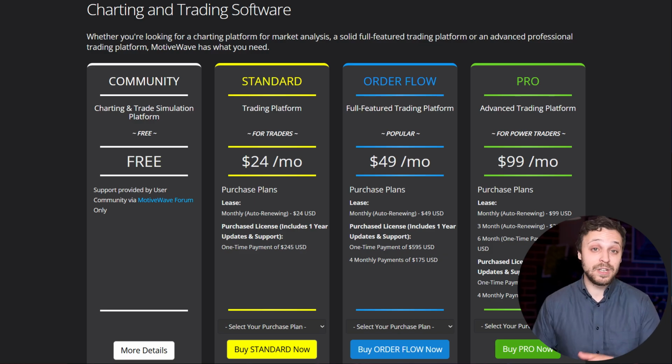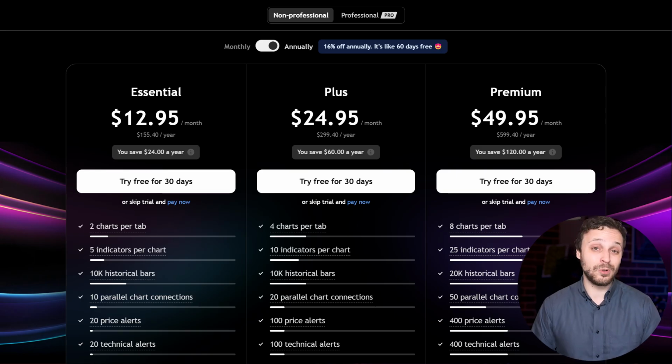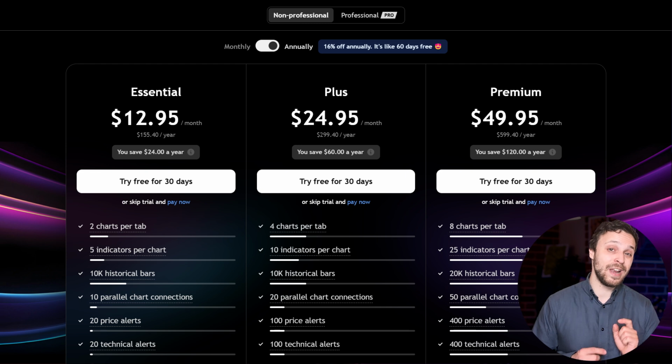You can choose between different editions depending on how deep you want to go, and TradingView is pretty accessible. There's a solid free version to get started, but if you want advanced alerts, indicators, or multi-chart layouts, you'll want one of their premium plans.